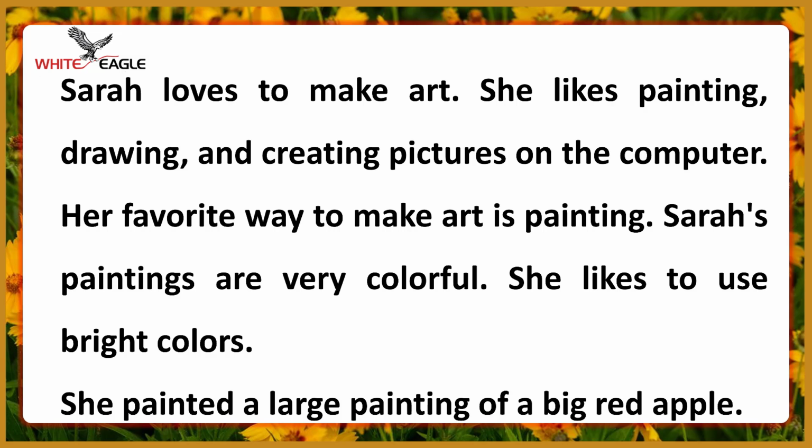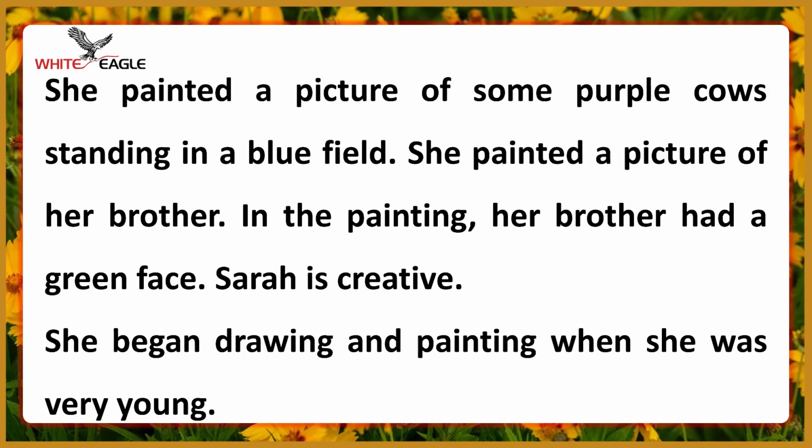She likes to use bright colors. She painted a large painting of a big red apple. She painted a picture of some purple cows standing in a blue field. She painted a picture of her brother. In the painting, her brother had a green face.